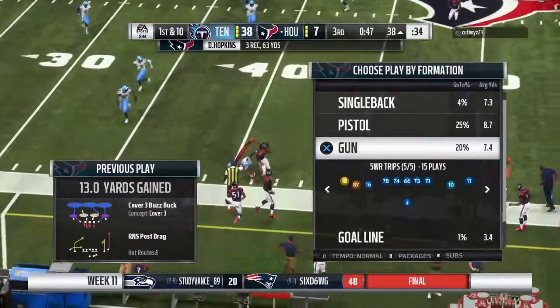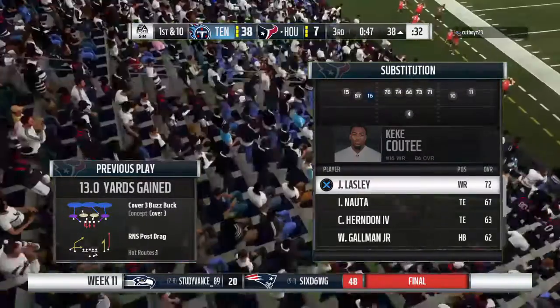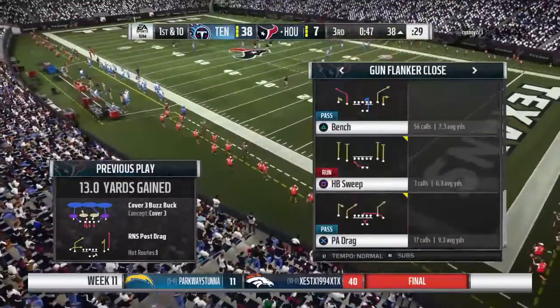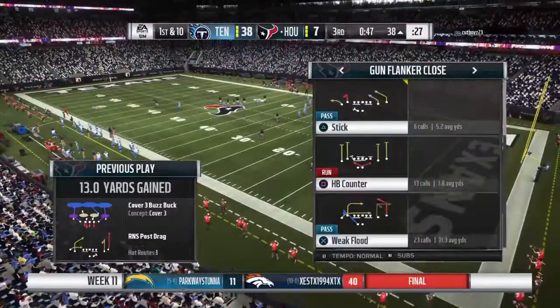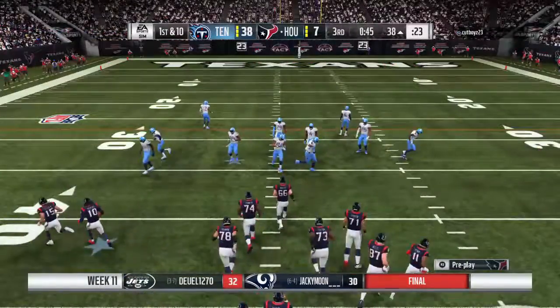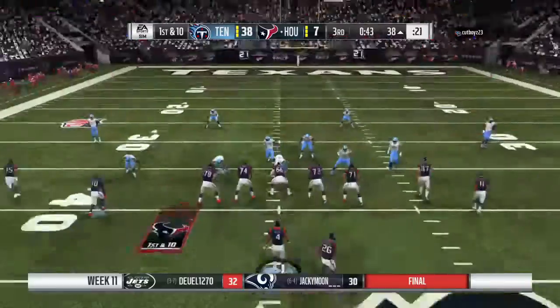And another thing that makes the comeback route really effective is that oftentimes after you've made the initial move, receivers are breaking away from the defensive back, and that makes it a really tough play to defend. A nice chunk of yardage picked up there. So here's a 1st and 10 at the 38.